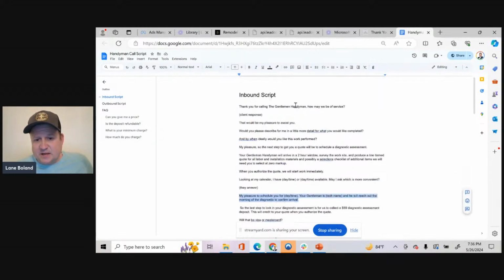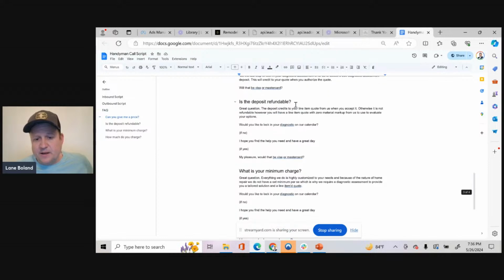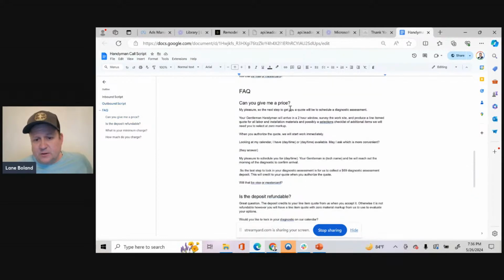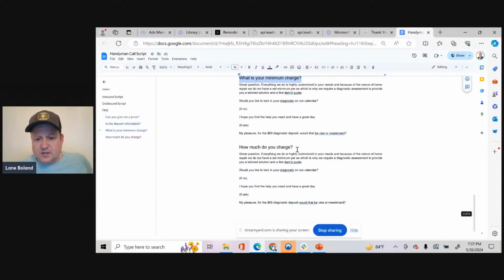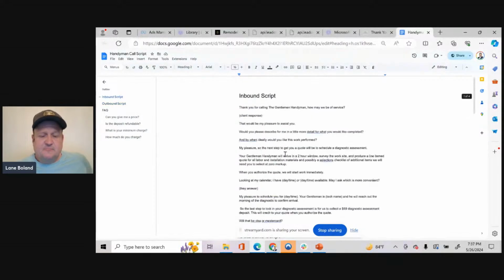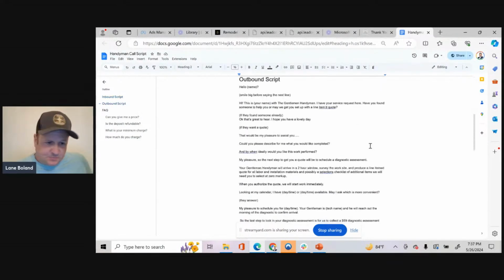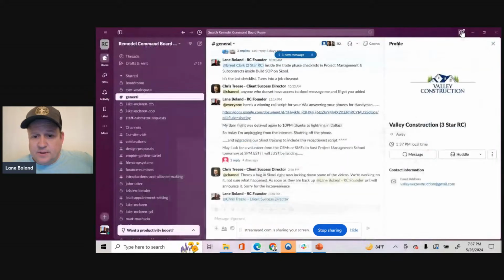And this is not something I can train an AI language model to do. I mean, the FAQs for how to overcome: can you give me a price? Is the deposit refundable? What is your minimum charge? How much do you charge? Sure, we could change that, but so much of this is done over the phone and not text message. That's why I haven't even bothered training ChatGPT to do this yet. So anyway, got that going for us, which is pretty cool.